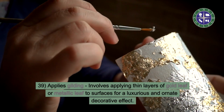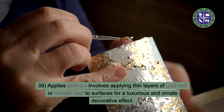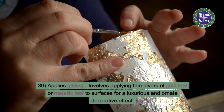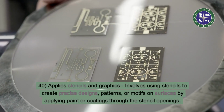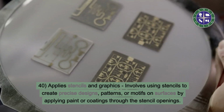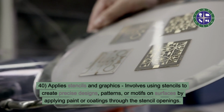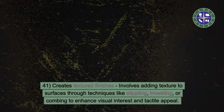39. Applies gilding. Involves applying thin layers of gold leaf or metallic leaf to surfaces for a luxurious and ornate decorative effect. 40. Applies stencils and graphics. Involves using stencils to create precise designs, patterns, or motifs on surfaces by applying paint or coatings through the stencil openings. 41. Creates textured finishes.